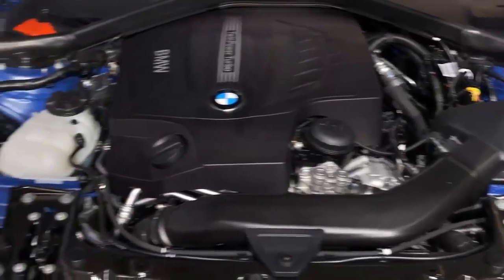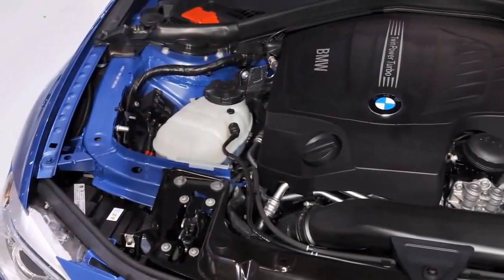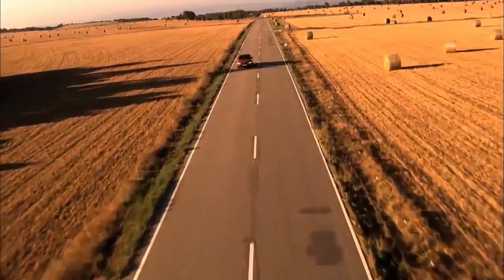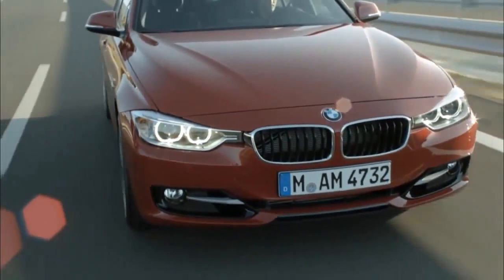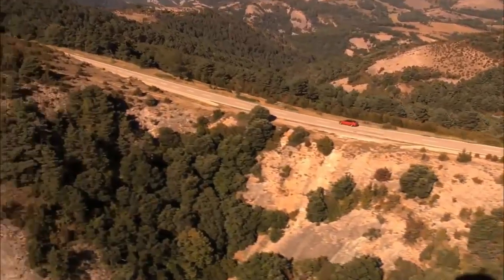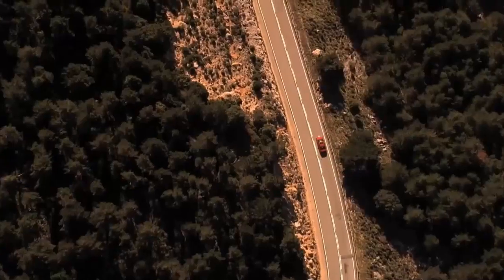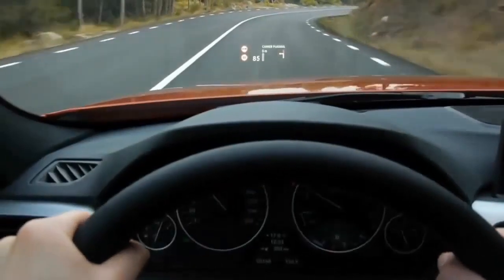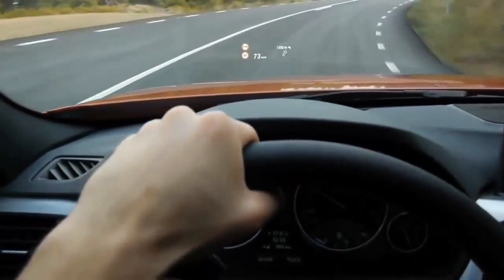The new twin-powered turbo engines outdo the performance of their predecessors, while reducing their fuel consumption and emissions. Like other BMW models, the new 3 Series comes as standard with the start-stop function, which in conjunction with the BMW Efficient Dynamics power units ensures considerably enhanced environmental protection. And this is achieved even with a noticeable increase in road performance. Last but not least, the full-color head-up display sets new standards in this class.